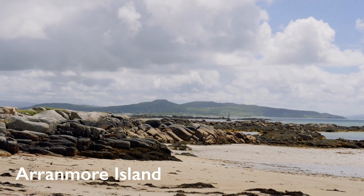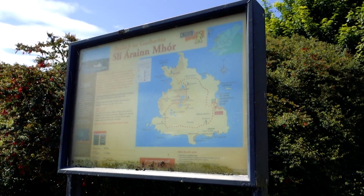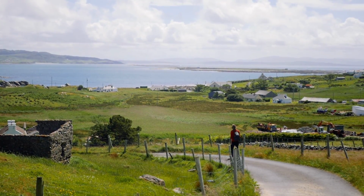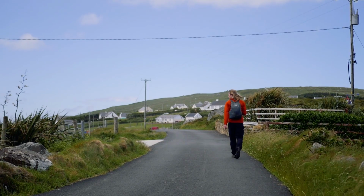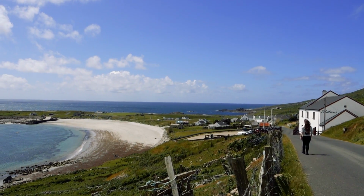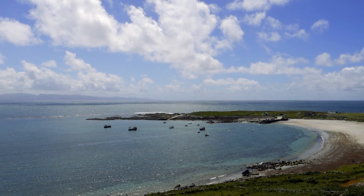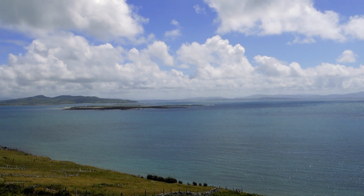So this trail isn't really on any of our official lists. It's mentioned in the Slí nGall, and it's also mentioned in the Slí na Rossan. So we decided it'd kind of just be a fun detour, really. We haven't got to walk on any islands yet, so I guess this is ticking off some sort of bucket list. Well, apart from Ireland being an island.